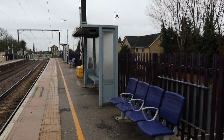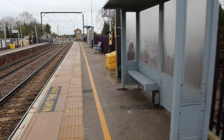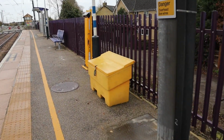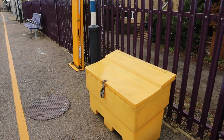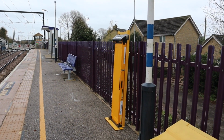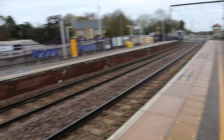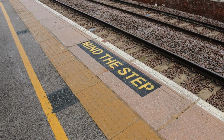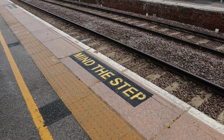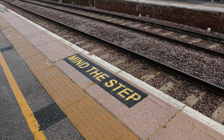Ooh, another feature I've noticed. It's on both platforms. It's a grit bin. It's locked. And of course, we have the ramp for wheelchair access to the trains. And as you may have noticed, there is a mind the step sign on the platform, because it is a little bit of a jump down from the train to the platform.